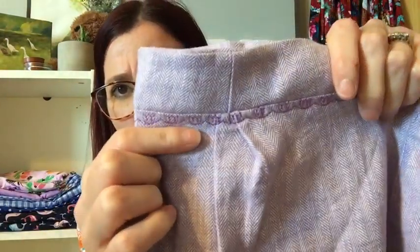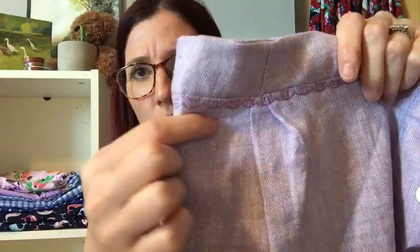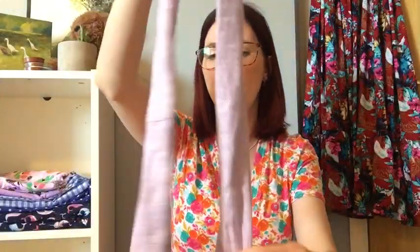I don't know if you can see, but I did some tulips all the way along, just as an extra detail. And then I made a little belt as well, which is part of the pattern, which is cute. I really like that detail on the skirt, and I'm thrilled that I managed to get that finished. And then I have started work.